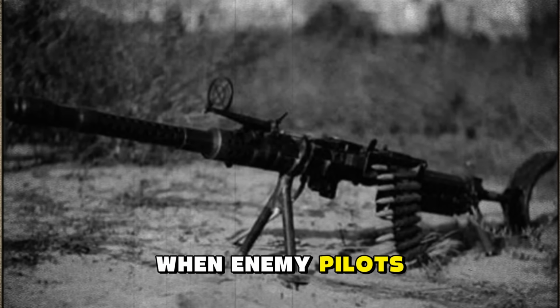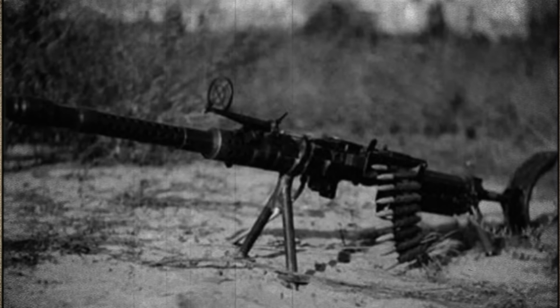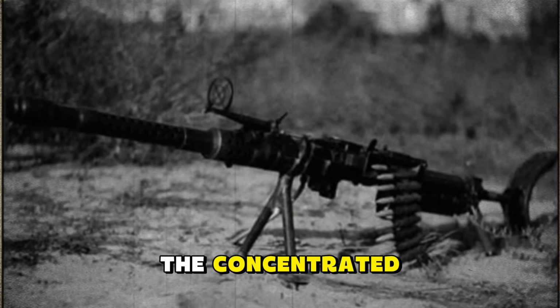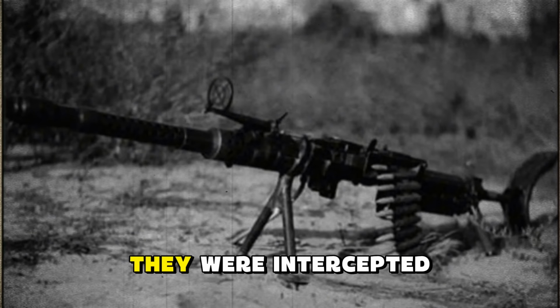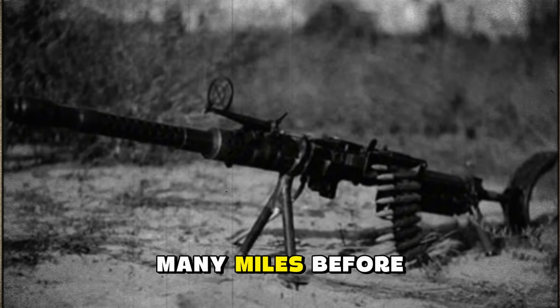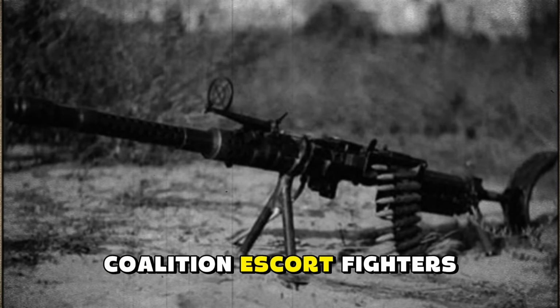When enemy pilots tried to execute their fast, efficient, and lethal attack passes, they were no longer simply facing the concentrated, defensive guns of the bomber formation alone. They were intercepted, often many miles before they even reached the bomber stream, by highly disciplined, fast, and aggressive coalition escort fighters.